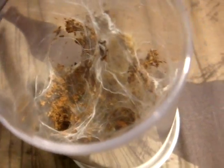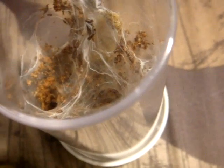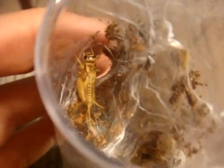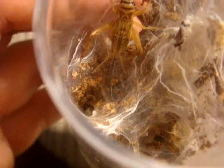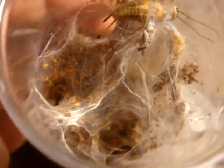Okay, next one I have is a Tapinauchenius sanctivincenti, the St. Vincent's tree spider. Had one in my collection a couple of years ago, and actually bred some in Canada. Which is really cool. Yeah, I can see there she is.